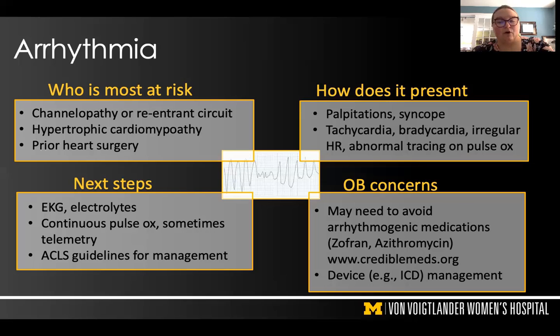Then another OB concern: we always know we can end up in the OR, even when we really hope not to. So think about device management, such as an ICD or a pacemaker, and what we would need to do with that device if we needed to convert to the OR. That might mean turning it off with a magnet. So just having a good team plan for that.